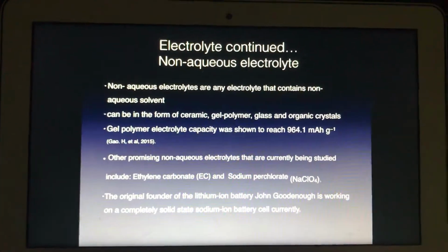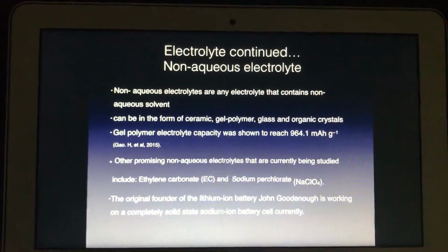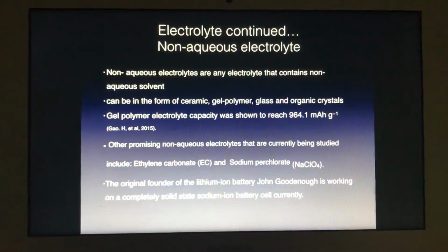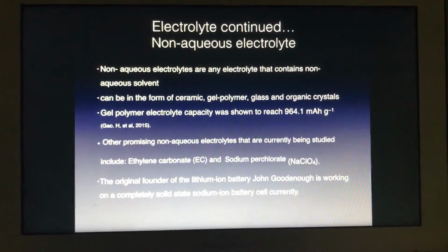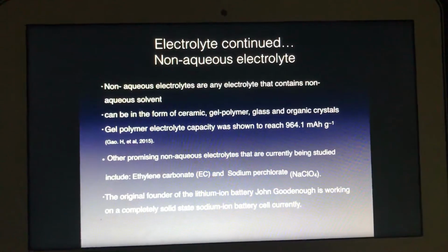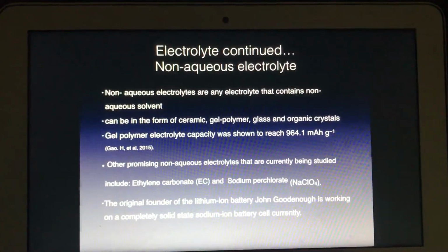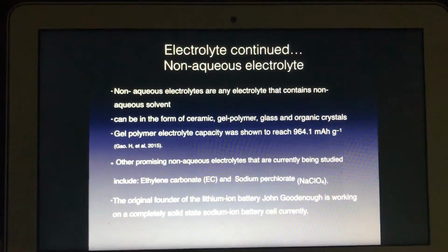Just quickly to note that these studies were done with just an agreed cathode, so the anode was not taken into account in these particular studies. So gel polymer electrolyte had a capacity shown to reach 964.1 milliamp hours per gram. Other promising non-aqueous electrolytes that are currently being studied include ethylene carbonate and sodium perchlorate.